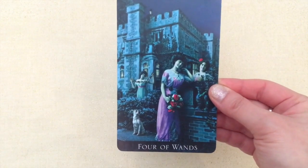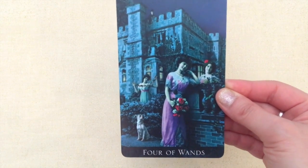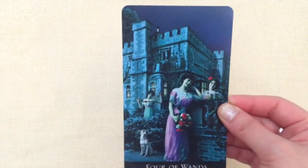Now, there were a couple cards that I did find funny, so I'll show you those. The Four of Wands. I mean, the expression on these women's faces, very amusing. But again, you know, this guy up here creeped me out. So, kind of a mix of emotions with that card.